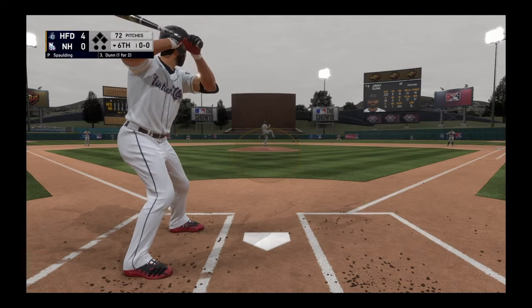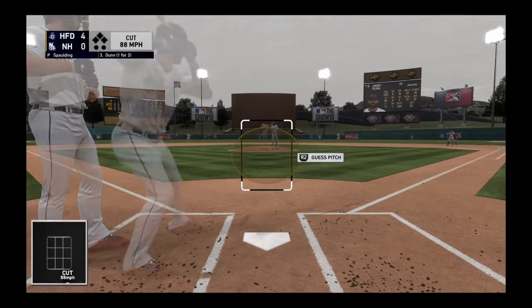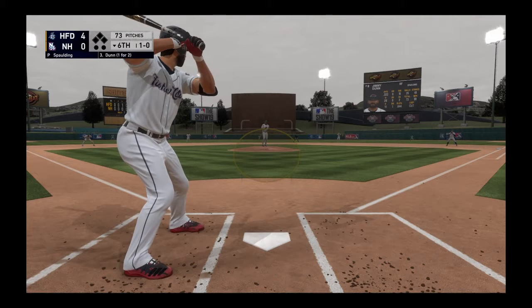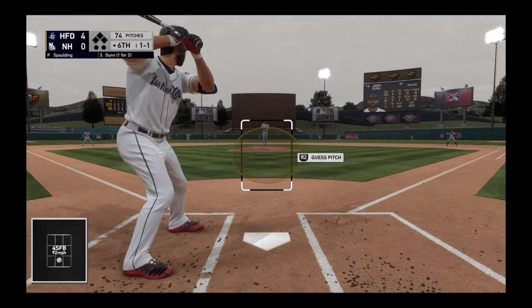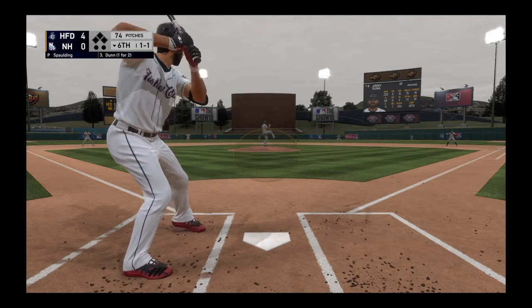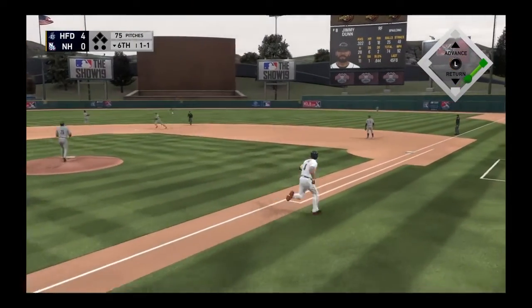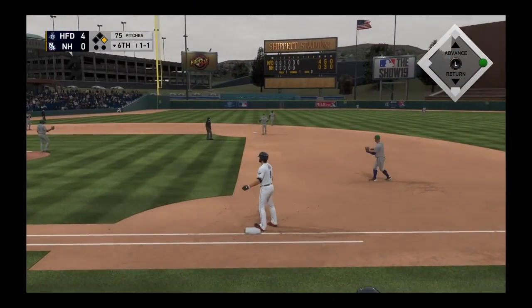First pitch of the at-bat on its way. Now a cutter, but that's in the dirt for a ball. Fastball in there for a strike. 92 on the radar gun that time. Line drive, and that's a base hit into center field. So the leadoff man reaches in their half of the 6th.